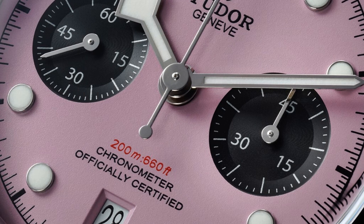Typical of the scrupulous attention to detail that is characteristic of the brand, the design of the stainless steel pushers has been inspired by the very first generation of Tudor chronographs. A fixed bezel in stainless steel complete with a tachymetric scale insert in black anodized aluminium completes the look and function of these sporty chronographs.